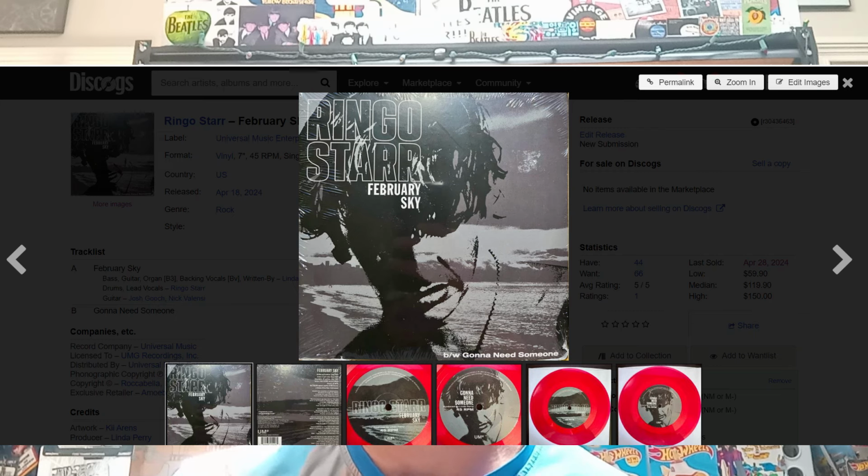So I actually didn't grab my number 8 45, but it's the new Ringo Starr 45, February Sky single from Amoeba. I'll probably just pop up a picture of that right there, and it's also on red vinyl. I got that right around the $125 range. Some sold for way more early on, but now it's slowly edging its way back down, or there's not many to be sold right now.